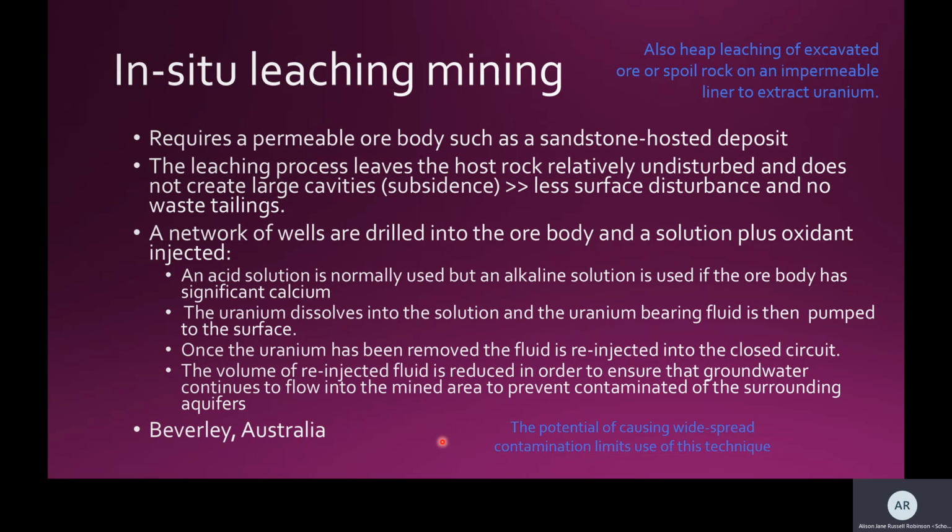And it's partly those health and safety aspects and the ease of carrying out in situ leaching, I think, that has led to it being a far more common technique. So technically for in situ leaching, you can actually have something called heap leaching of previously excavated material onto an impermeable membrane, which is just a derivative of in situ leaching. It's ex situ technically, but it's the same sort of thing above ground.